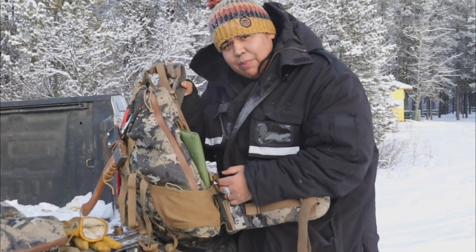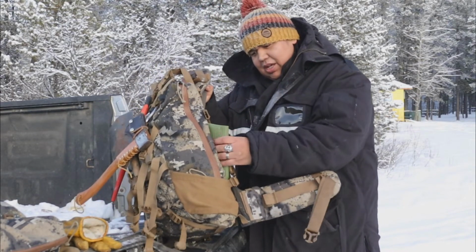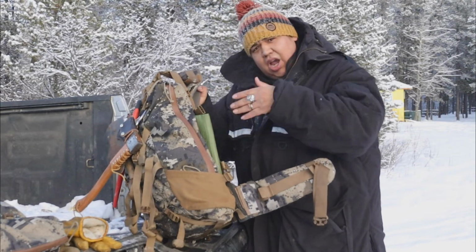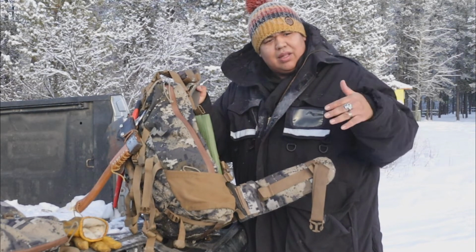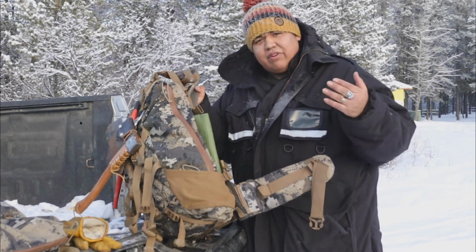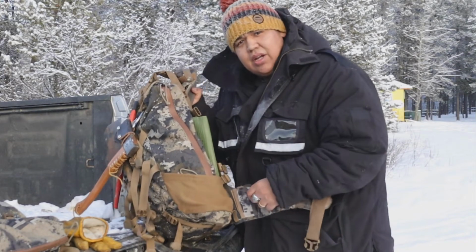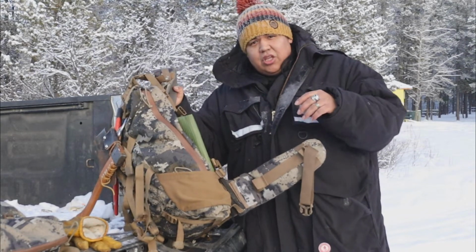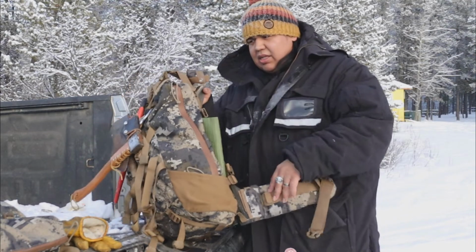So in between the frame and the pack, I was mentioning it has a load shelf. I keep just a pad to sit on. I just cut it off one of those foamy pads, you know, for camping. I cut it off the end and I fold it up and I put it in there. It comes in handy when you want to sit around the fire or you want to glass around for animals and stuff like that. It's nice to have.